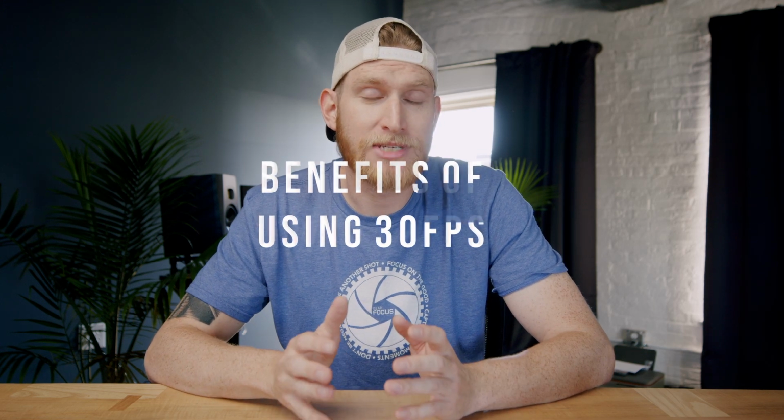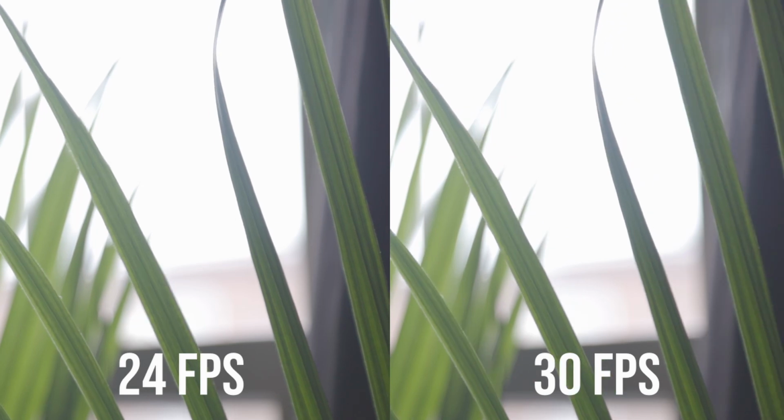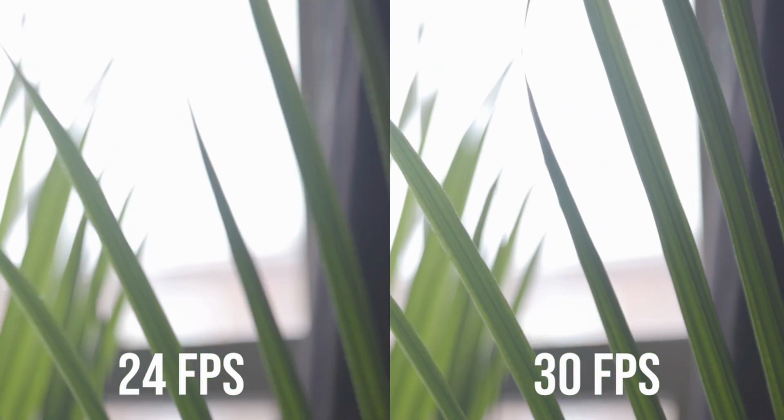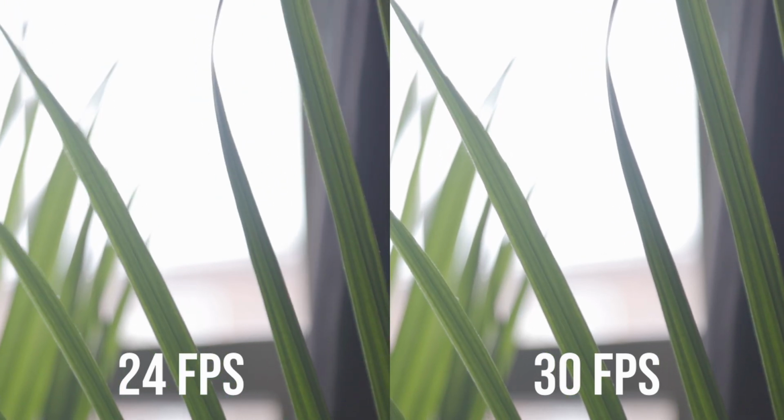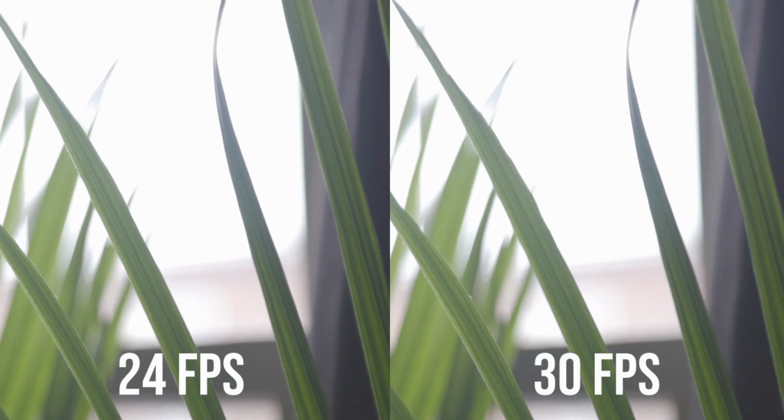Now the magic happens when we take that 30 frames per second clip and interpret it to a 24 frames per second timeline. We get something that looks like real-time playback, but it's got a dreamy kind of flowy look because it's playing back at 80% speed.